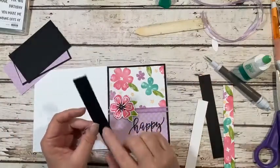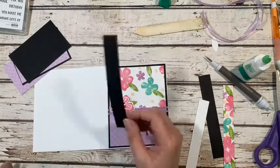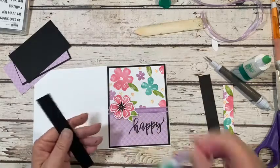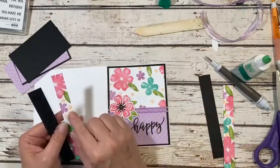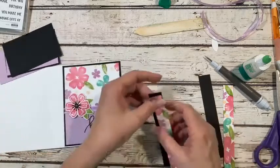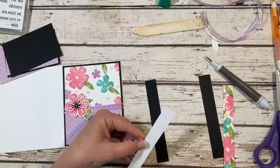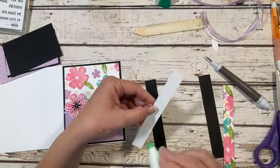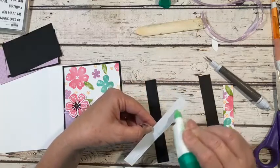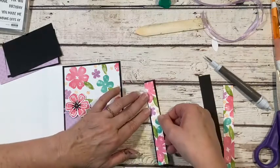These are cut at, let me find the measurements for the binding. It's 5 7/8 by 7/8. And then the designer series paper is 5 3/4 by 3/4. And those are just going to layer up on top of each other. And then we're going to glue them down on the binding on the outside and the inside. So you'll want to cut 2 of each. Okay, so let's just do that.